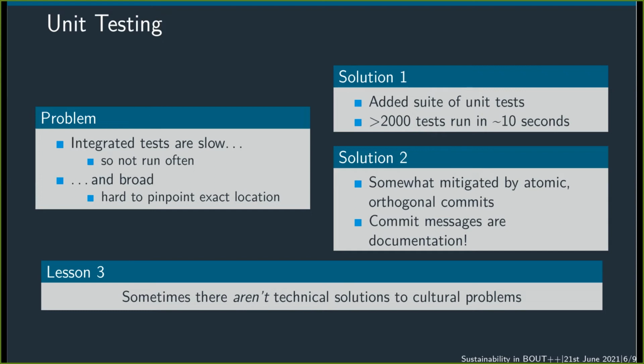And you can't enforce that technically, right? I don't know of any system that will make sure that somebody has written a good commit message. That's a cultural problem that there isn't a technical solution to. And you need to educate and teach and train people to write good commit messages.